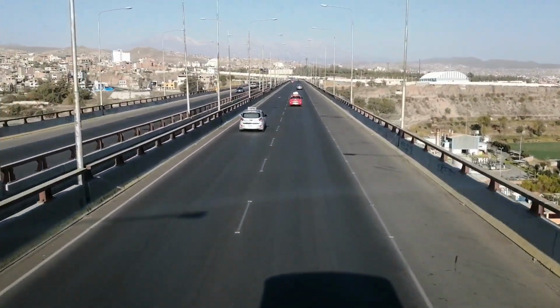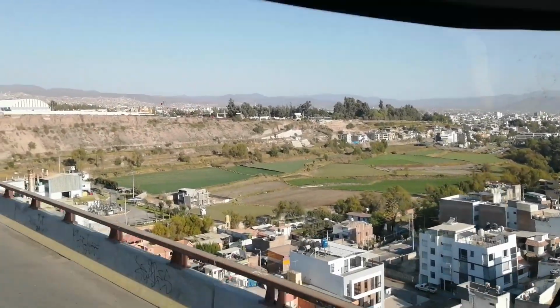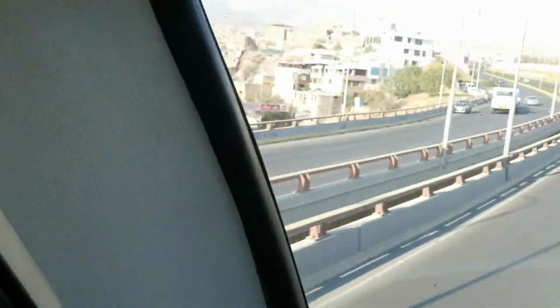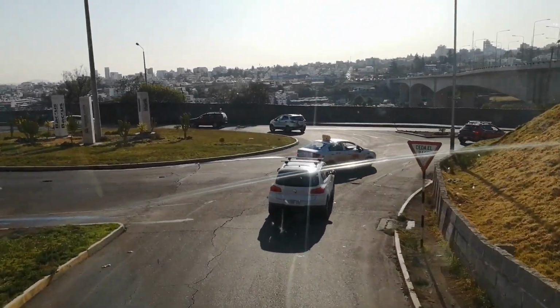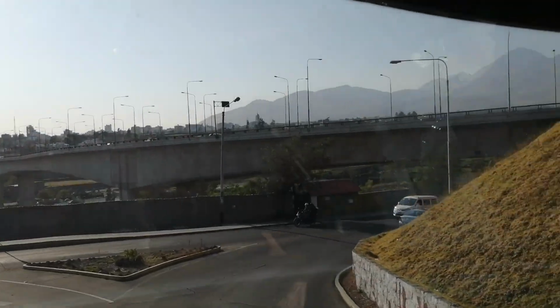And probably some of you may have never heard of Arequipa, but let me tell you that this is one of the most beautiful cities in Peru. Arequipa is the second most populated Peruvian city, and it is located in the south of the country, in the middle of the Peruvian desert.